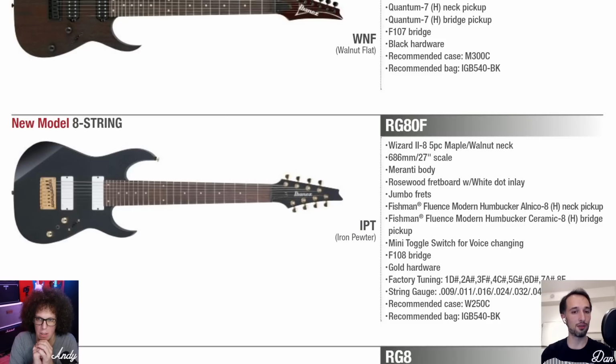We've got a Wizard 2 bolt-on neck, a 5-piece maple walnut neck, if I'm not mistaken, and a Marante body again. Yeah. What is the price on that one, sir? The 8-string clocks in at $899. So $100 per string plus $99 for the gold hardware.